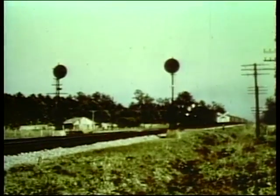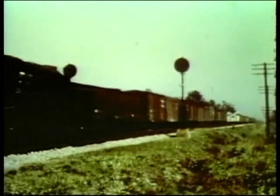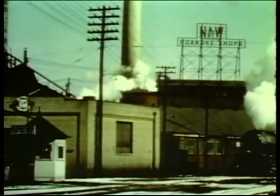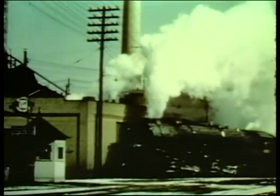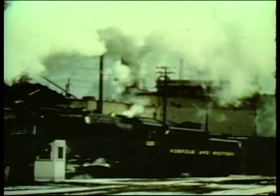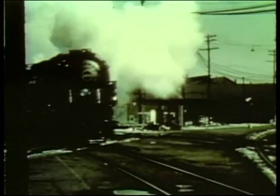The low initial investment, the low maintenance cost, the high availability, and the highly dependable performance of the streamlined passenger engine are shared by larger units, which also exemplify a high degree of adaptability and versatility. Now let's see what this modern, all-purpose, simple, articulated engine is capable of doing.